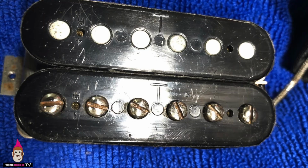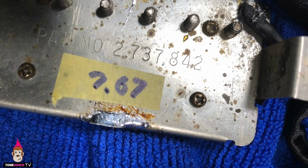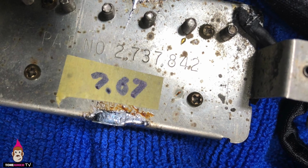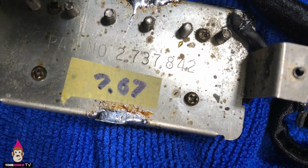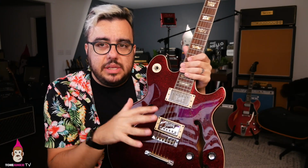If you don't know, Gibson T-tops are the pickups that were sort of made after the PAF. Now, we sort of have the PAF, and then we have the patent sticker pickups, and then patent number. Somewhere in 1968, Ted McCarty leaves, and we get some other people running Gibson, and they change the pickups.